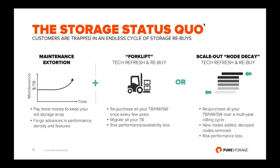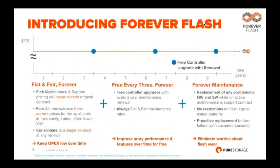So we have a completely different approach to the way you own your Pure Storage array. We charge support like everybody else, but the big difference is, firstly, our support cost does not go up when you go outside of your maintenance contract. If you buy it with 3 years or 6, 5, 4, whatever you choose, the support cost stays flat, and it stays flat forever. At no point do we put the support cost up.